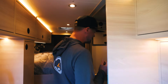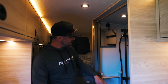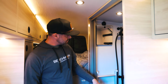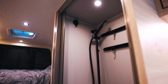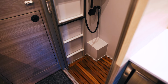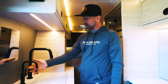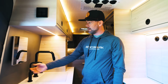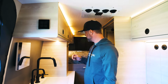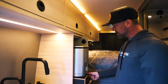Shower, amazing space. This one we did a wood shower mat. We did our wood shelf. We switched up to black fixtures, which I really like. They tie in all the elements within the van. Goes with the knobs. Black fixtures for the sink, soap dispenser, filtered water dedicated, mirror, because got to dress up in the morning. Another cool feature, which everyone is used to seeing, coffee maker.